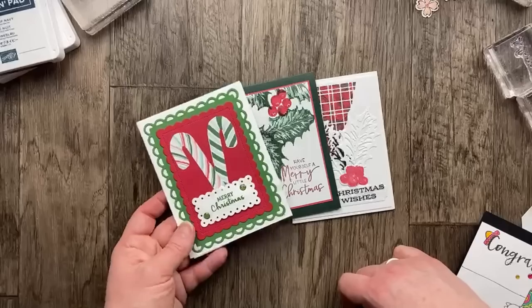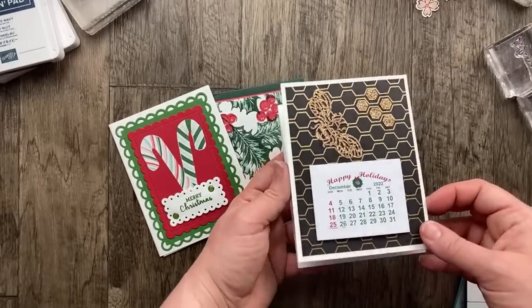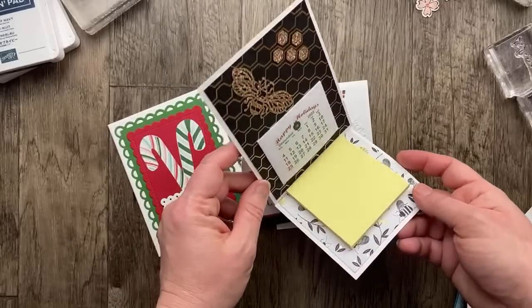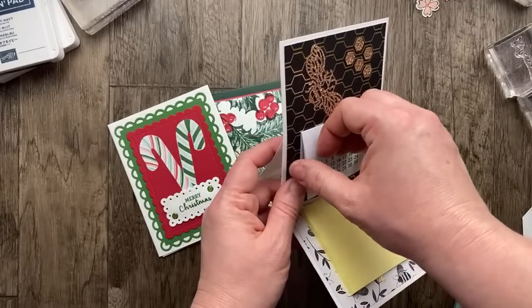I loved that bundle in the mini catalog. Okay, so some late Christmas things. I also got this awesome calendar from Chris Anderson. I love it. It's a little easel, and you have a sticky note pad there. So thank you so much, Chris.